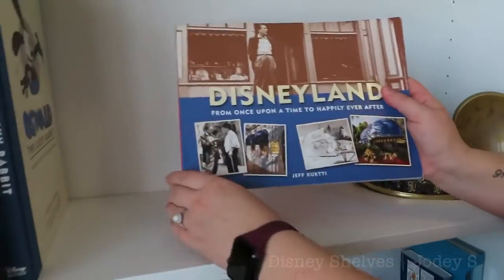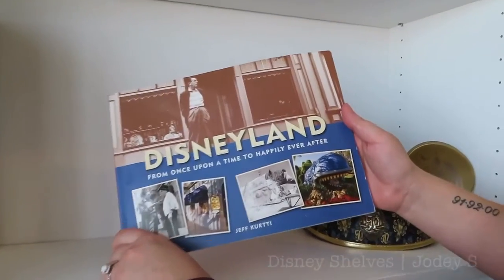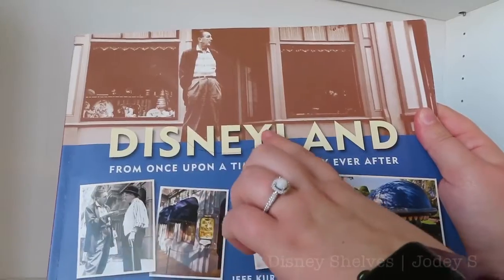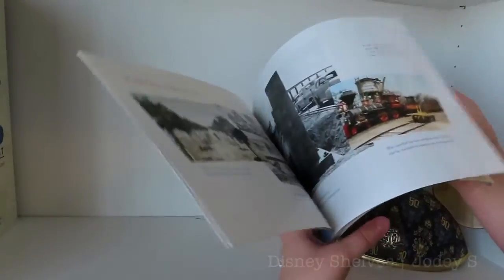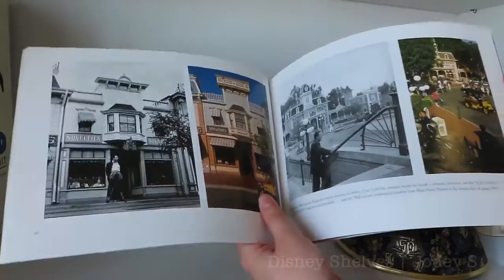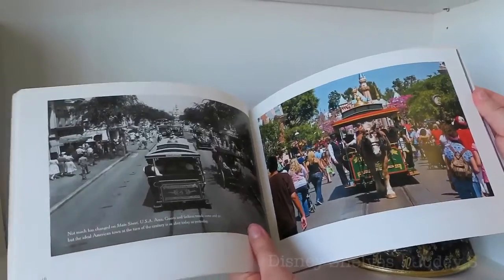Underneath it I have another Disneyland book, Once Upon a Time to Happily Ever After. I'm really disappointed. I don't know how, but it got a pen mark here, which is very upsetting, but other than that, it's still in good condition. It has tons of photographs from the planning of Disneyland, as well as photos from when it first opened back in 1955 all the way until this book was published, which was in 2010.